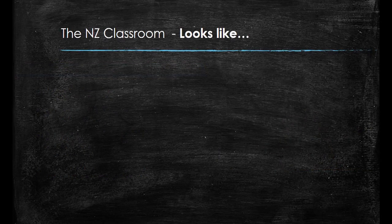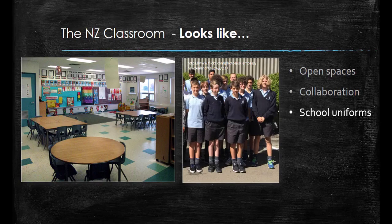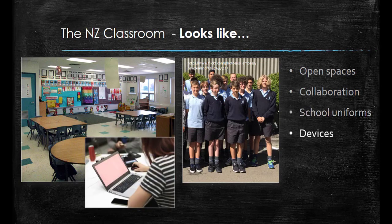So what does a New Zealand classroom look like? Many schools and classrooms in New Zealand have adopted a modern learning environment. This is generally categorised by open and flexible spaces, breakout rooms and various types of furniture. This is designed to allow for collaboration and group work, which is a big part of the New Zealand classroom. Most schools in New Zealand have a compulsory uniform that students wear every day. Use of digital devices for learning are becoming more and more important in New Zealand schools.